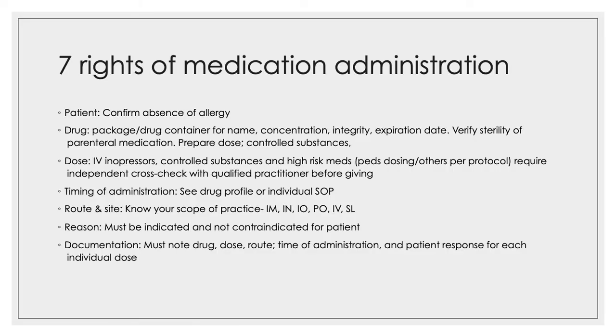Before we get into the drugs specifically, we're going to discuss the 7 rights of medication administration briefly. We're going to cover right patient, right drug, right dose, right timing of administration, right route and site, the right reason, whether it is indicated or contraindicated, and then the right documentation.